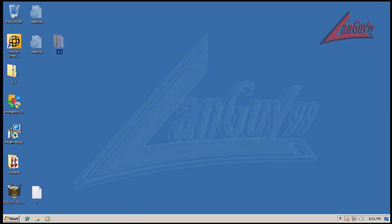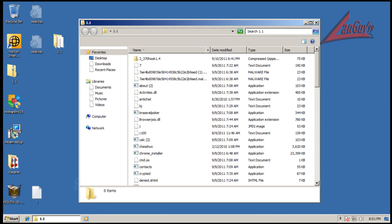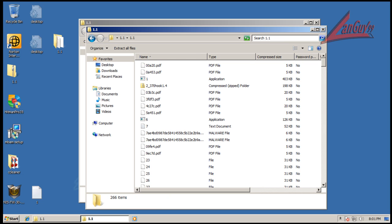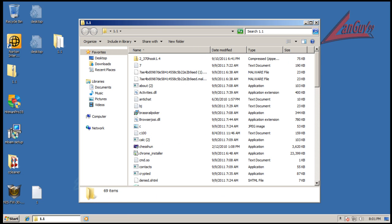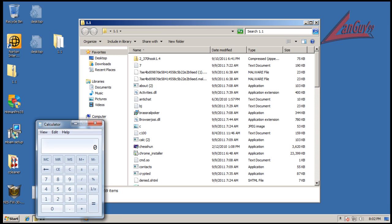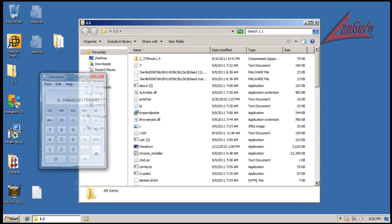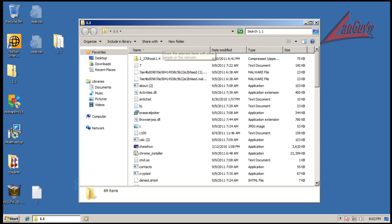So it scanned, and I redid the scan again, and it didn't find anything more. It found a bunch of stuff. We got rid of them. And let's see what we got left over. We got 69 items left over. Originally, I think we started out with 266. So let's see what the detection is. 74%. Not that great. Not bad, but not that great.